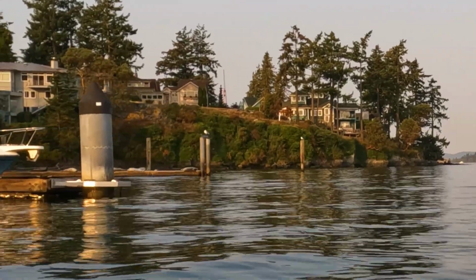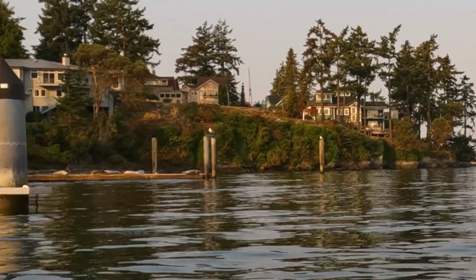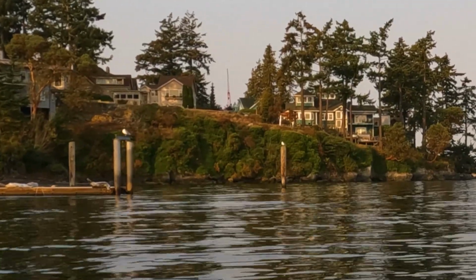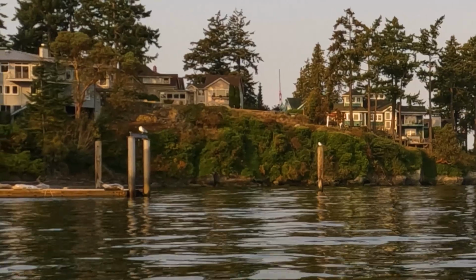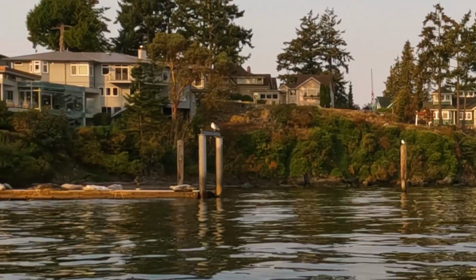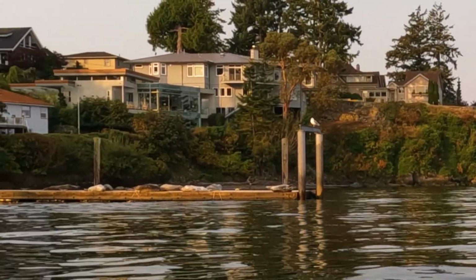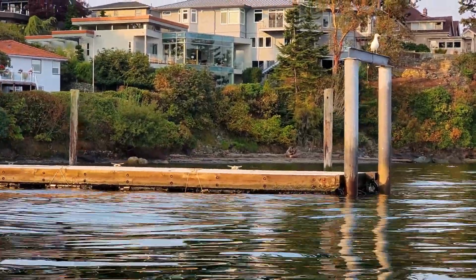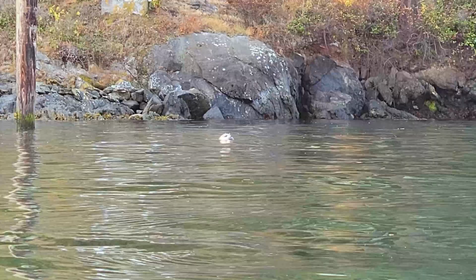As I came around the corner, there was a herd of seals sunning themselves on the dock. They're pretty shy, and once they saw me, they all went for a swim. They're also curious, and often pop up around my kayak to have a closer look.